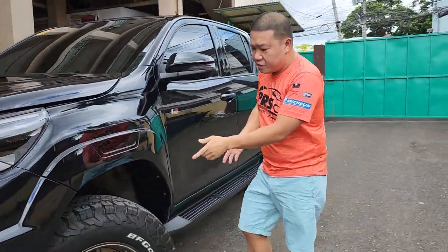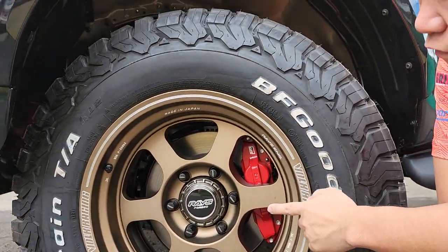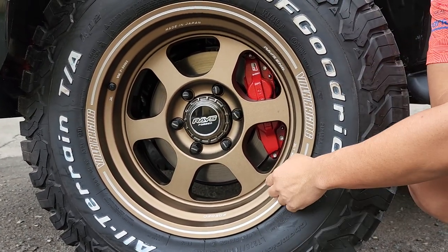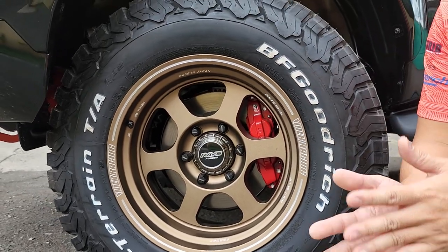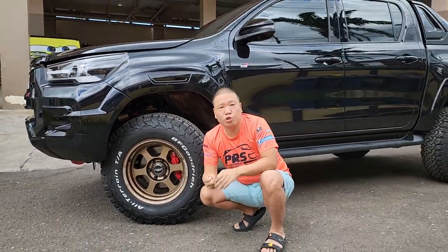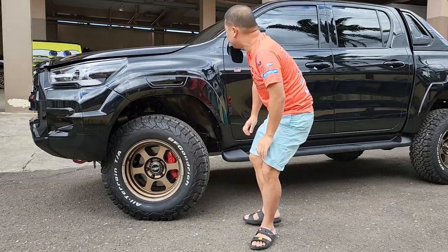For the rims and tires, we use only the best. No fake. Volk Racing TE37 XT with race black chrome center caps. For the tires on this unit, we install 275/70/17. You can install 285 or 295, KO2 or KM3. It depends on the client's preferences.